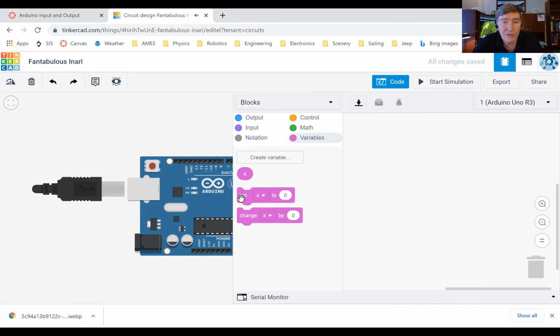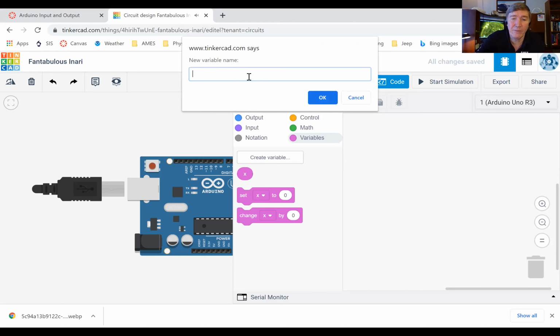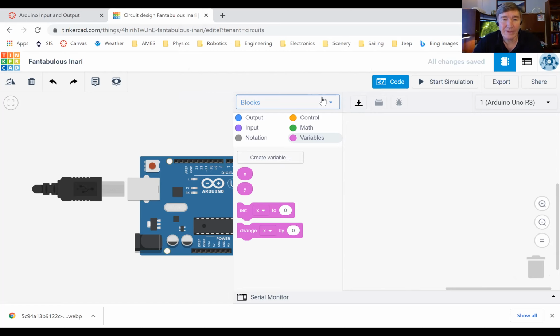Okay, but we also have a couple of things that we can drag in here that says set X to something. All right. And then if we wanted, we could also have another variable. Let's say we want to have another variable called Y. Okay, fine. So now we have a variable called Y, right? Now, remember that this variable name is just a holder.